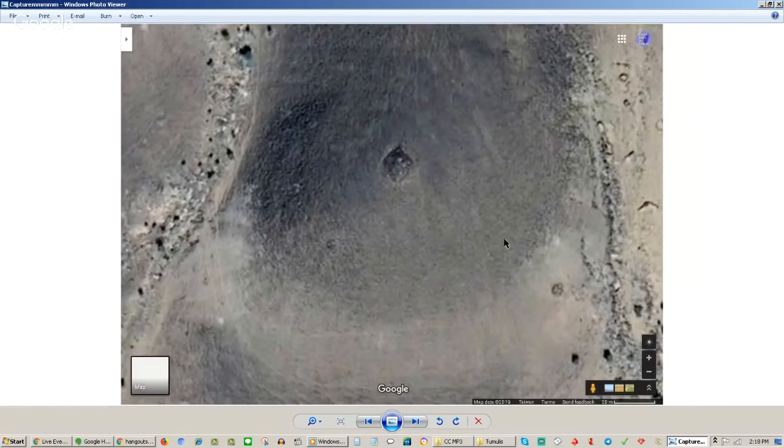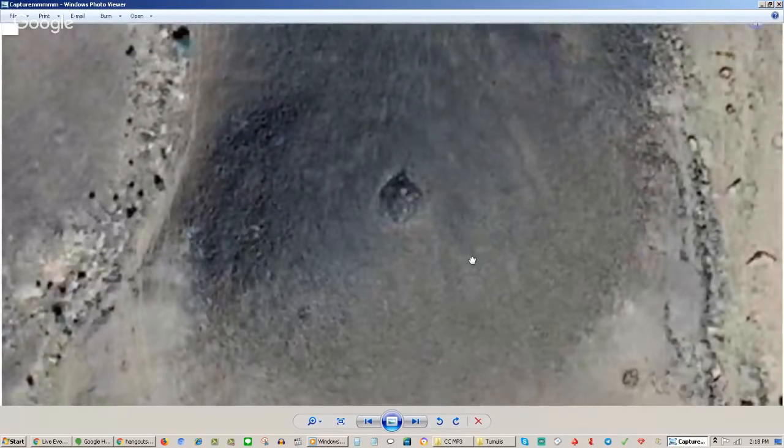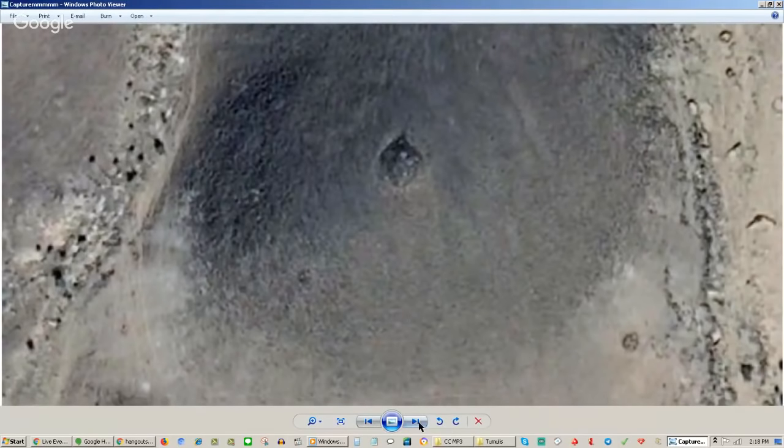This one is very interesting because it has a triangle inside a circle. You kind of see that sometimes. It's a triangle inside a circle. Kind of hard to see. This one, I can't help but notice what this reminds me of. It's almost a perfect female breast.